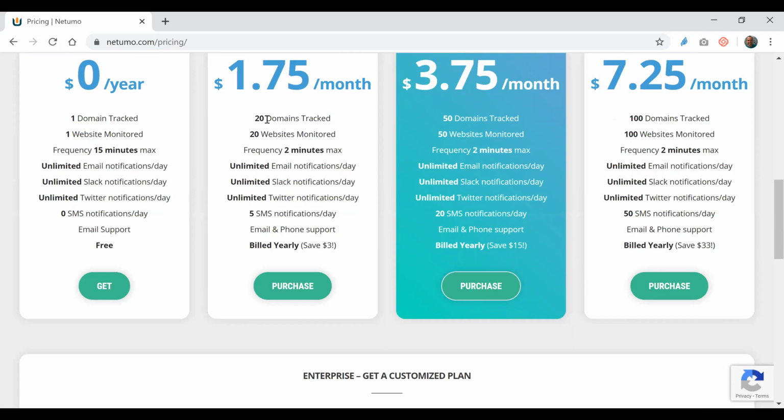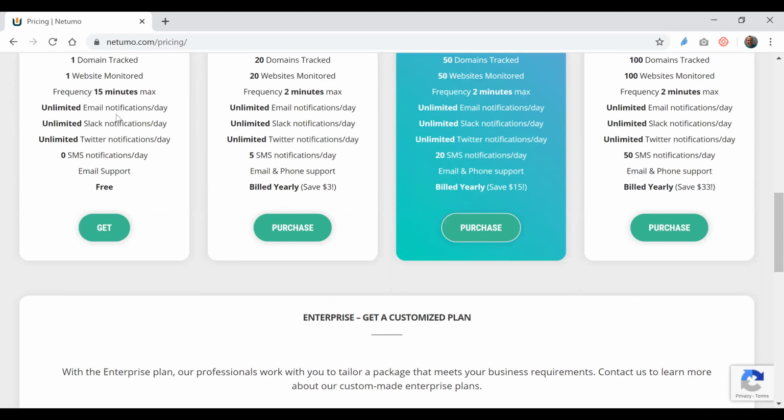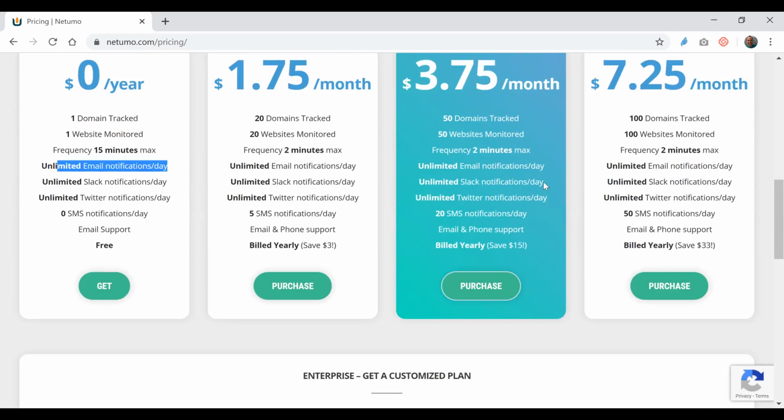I feel like this could be cleaned up a little and not be so busy. Because these things are the same on all plans, that information could be below, so it's simpler and cleaner. Maybe just show this information and this information. All plans include unlimited email notifications, Slack notifications, Twitter notifications, because that's just taking up space. It would be so much cleaner with only 5 or 6 items on each one.